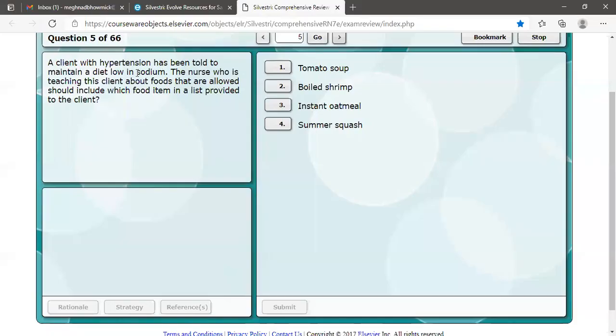The question here: a client with hypertension has been told to maintain a diet low in sodium. The nurse who is teaching the client about the foods that are allowed should include which food? So there are four options. Which food contains low sodium? This is the answer, right? So first one, tomato soup. So an instant oatmeal, this too is high sodium. And also the seafood contains high sodium, like boiled shellfish or shark.